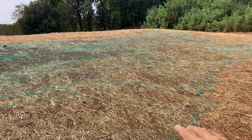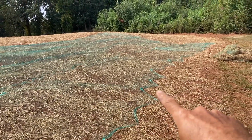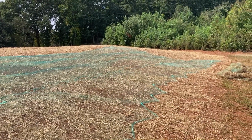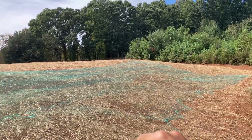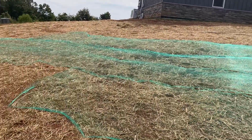I did notice you have to be careful with this stuff. Don't pull it too hard. It's like fish line, so you can break it. But we have it down. Some spots where it's up above, where it's pulled tight, I had to put a stake in to hold it down. But time will tell. We'll see what happens.